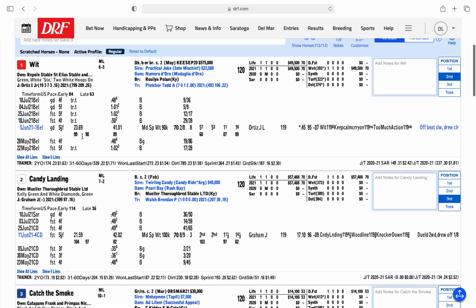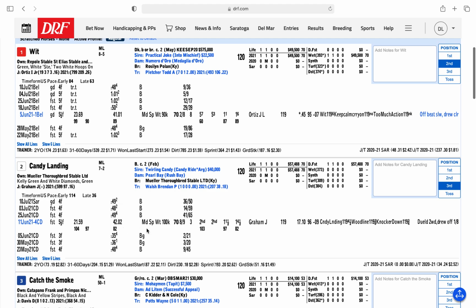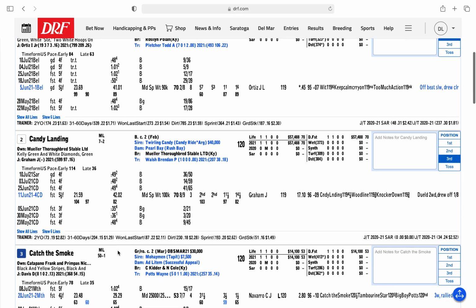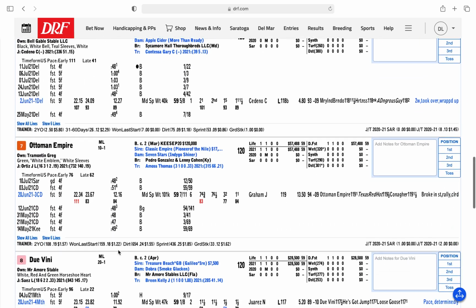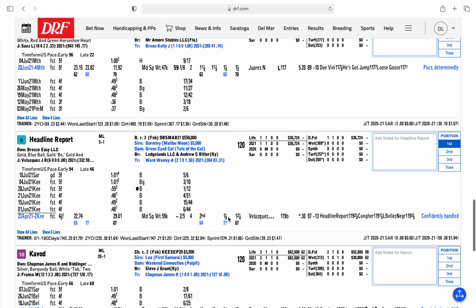The other horse I was looking at was the 2 Candy Landing. I was impressed by this race. I thought he battled nicely, 21-2. So he's got some early jam. There's a few that can go early, so we'll look for a spirited pace. That's why I like the 1 quite a bit. The Wesley Ward horse too.